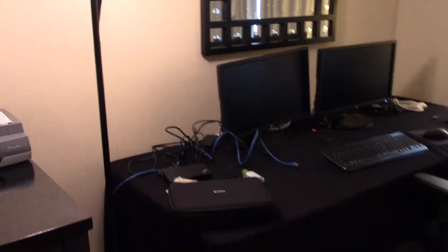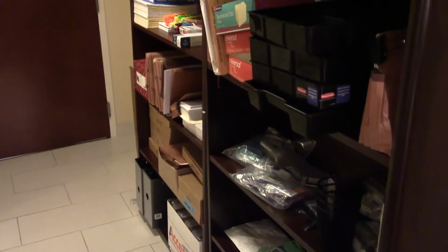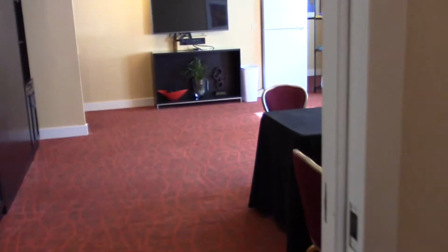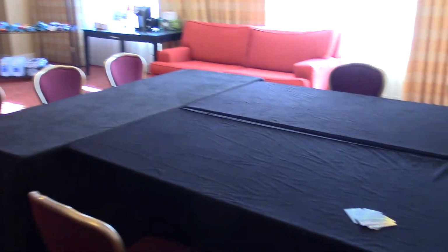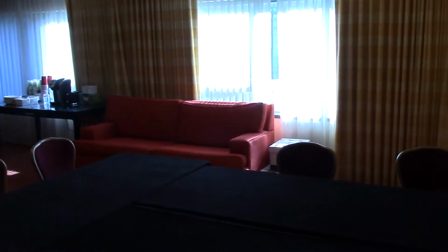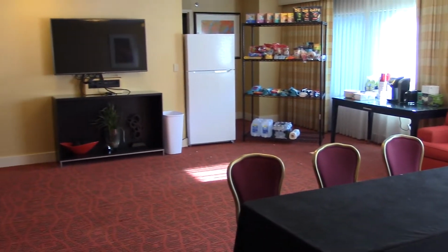Got to make sure we can see, but this is a standard. We have supplies. It's very important that you make sure that you set up and have all the supplies that you need, including medical supplies, binders, everything. This is our new and improved eating space, lounge space, snack space, clear your head space.